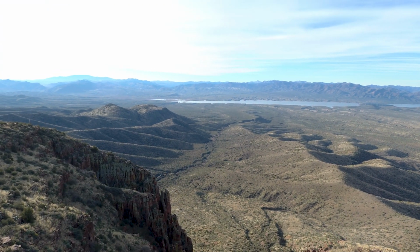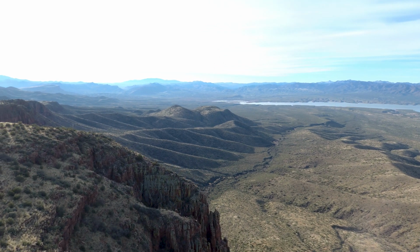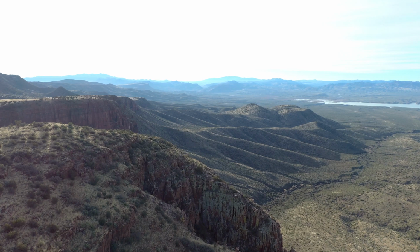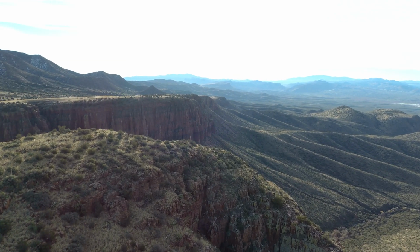Check out these spectacular views. That's Roosevelt Lake, by the way, off in the distance. And this canyon is awesome. Check out this reveal right here. This is the back side of that crevasse, by the way.